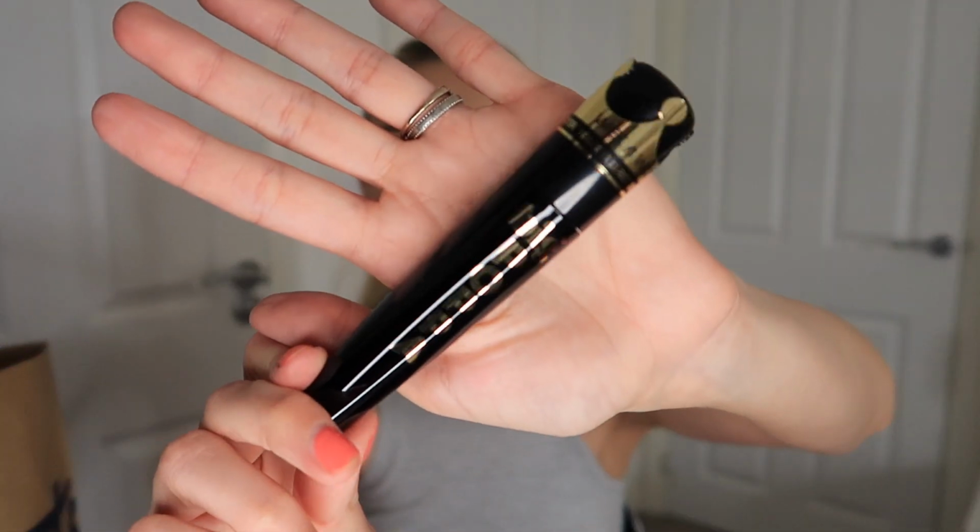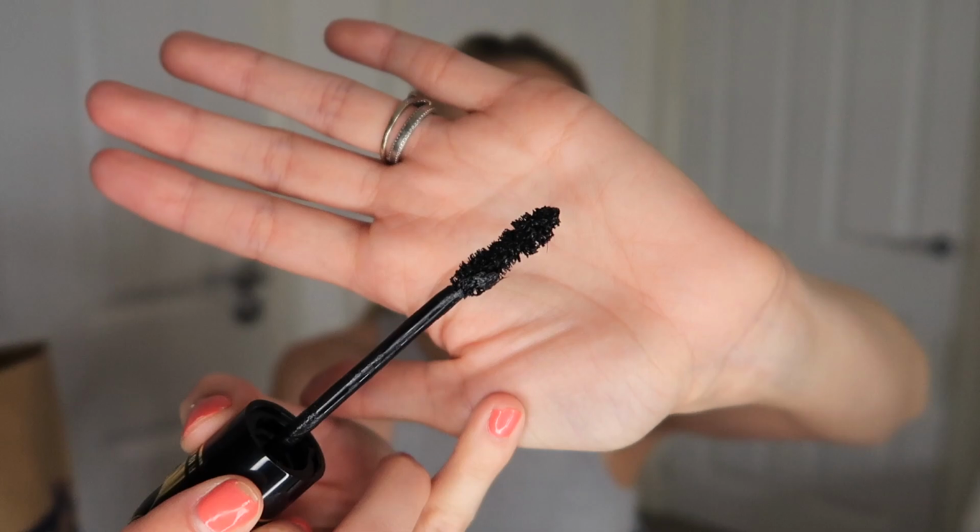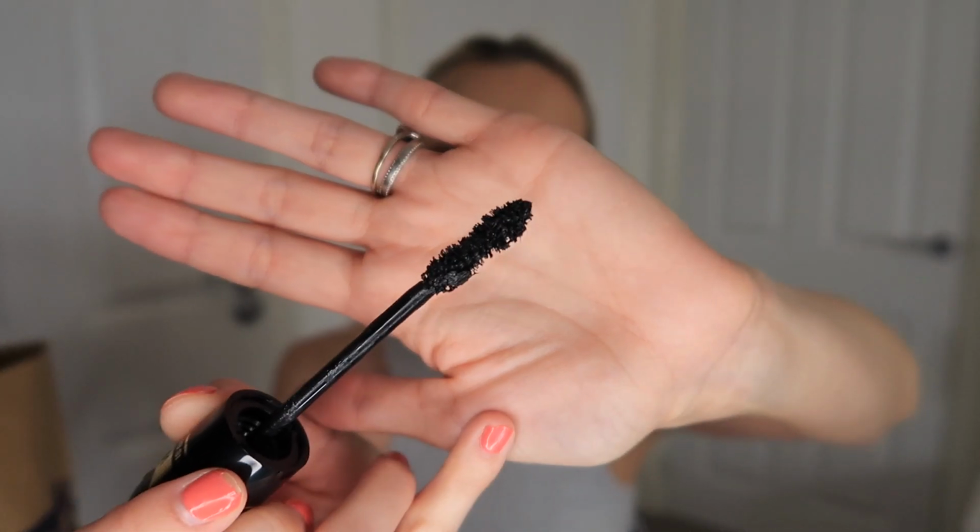Next, I saw this new mascara by Wet n Wild, and it's called Big Popper mascara. And yeah, I don't know if I hold out much hope for it. Looks a bit clumpy, the brush does, but we'll have to see. This was pretty inexpensive. It was £6.29. So not that inexpensive, is it? So I hope that's gonna work.